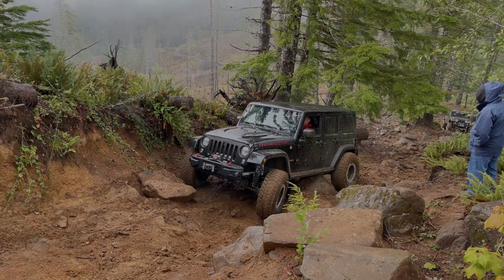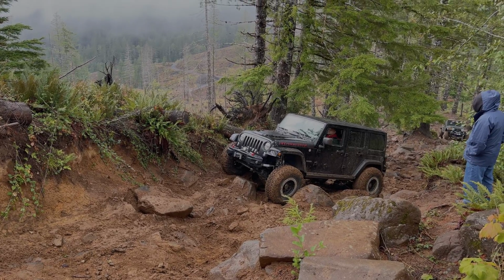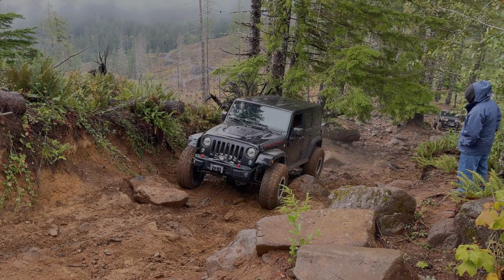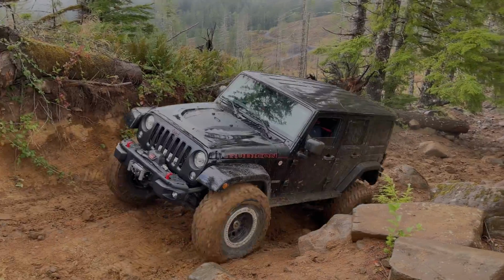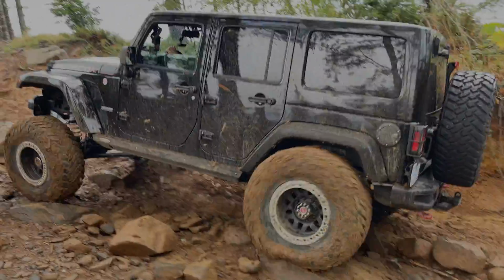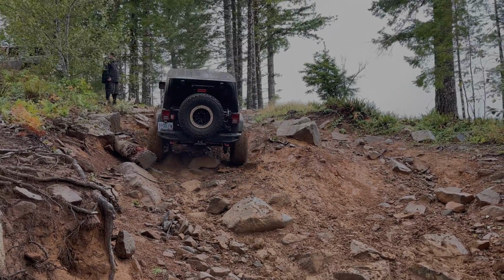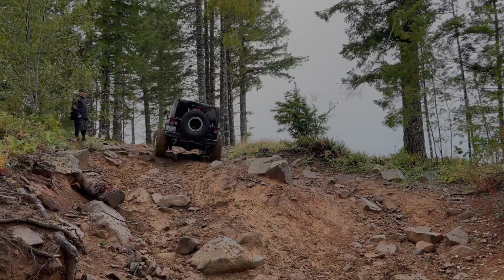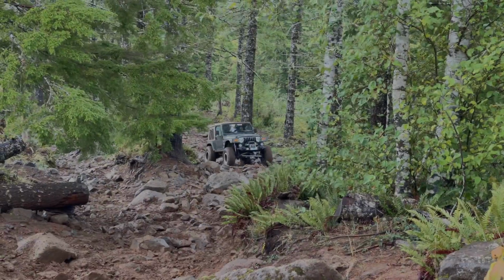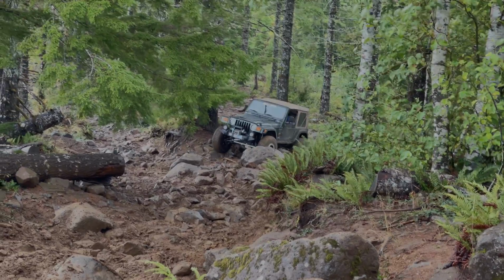Yeah, same spot. Yeah, that'd be a lot better. Watch him just walk up this.